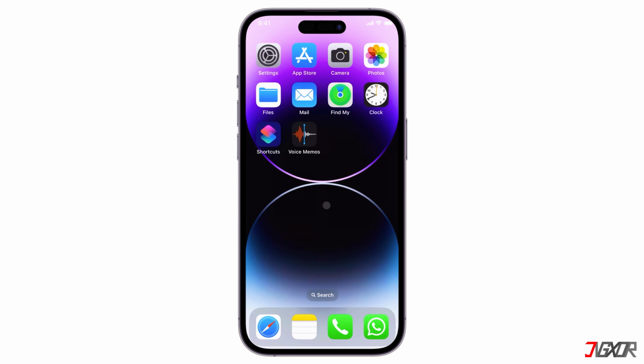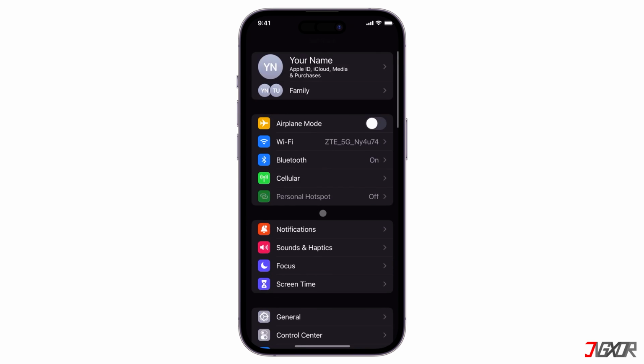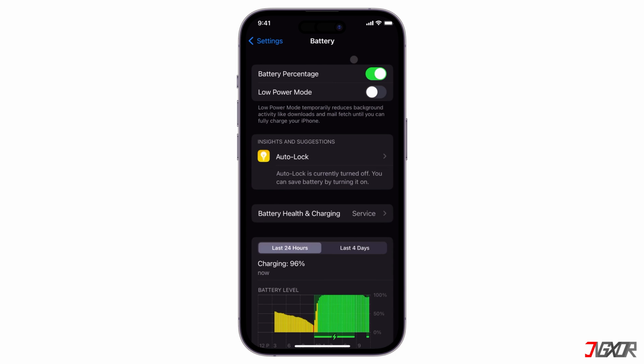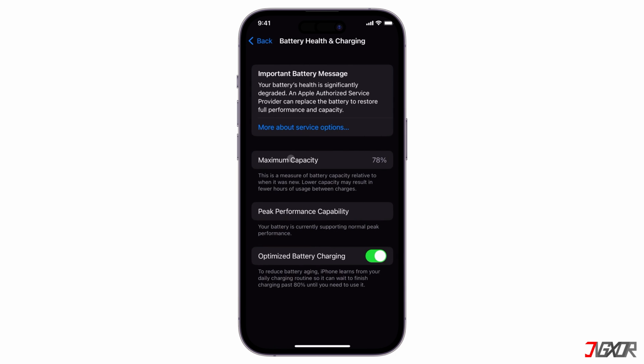Last but not least, check the iPhone's battery health status. Battery health percentage refers to the condition and overall capacity of the device's battery, which determines the usability and longevity of the iPhone. To check, open Settings and scroll down to Battery. Go to Battery Health and Charging and check the maximum capacity percentage.